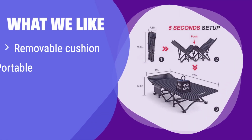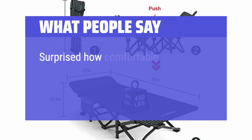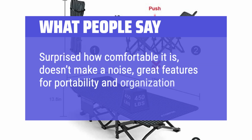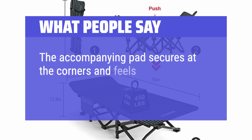What we like. The removable cushion offers extra comfort or breathability. It's lightweight and folds easily into a carry bag. If you prioritize comfort and portability for your outdoor adventures, this cot is ideal. What people say. Surprised how comfortable it is, doesn't make a noise, great features for portability and organization. The accompanying pad secures at the corners and feels comfortable enough.